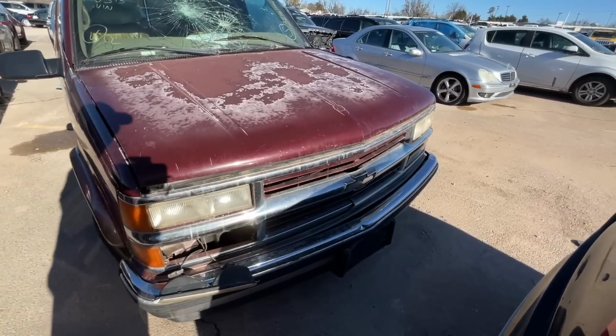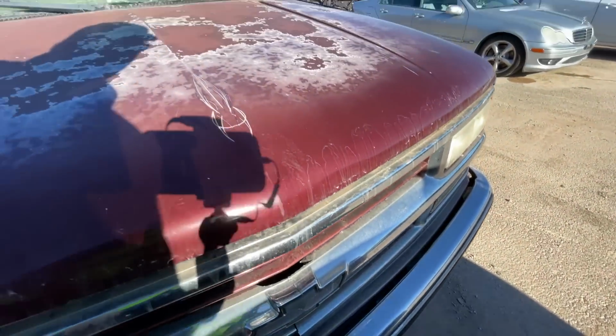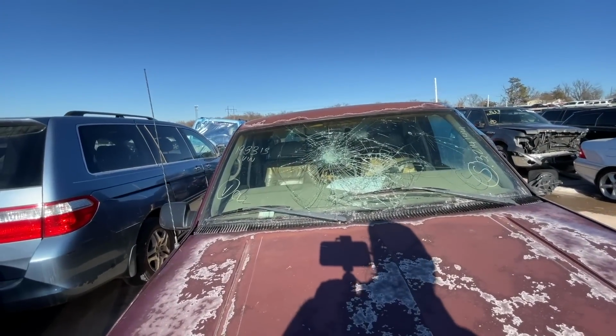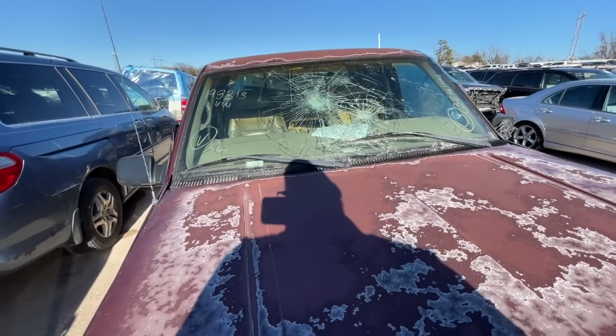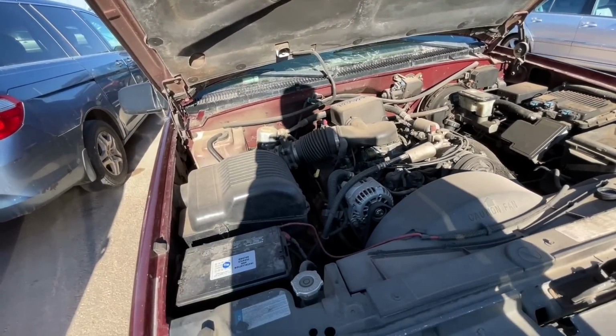Okay, looks like it's got a little front end damage. Took a little ding to the bumper there. The grill obviously took a hit. I don't know what happened to the windshield, man. Somebody got out and beat the windshield, I guess. They got mad about the accident and started beating on the, whoa, what is all this?